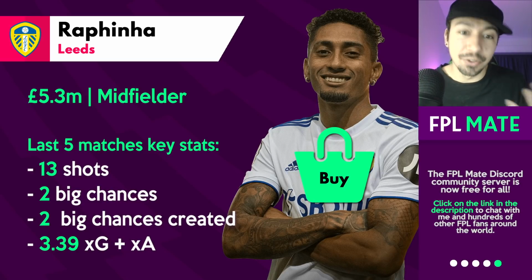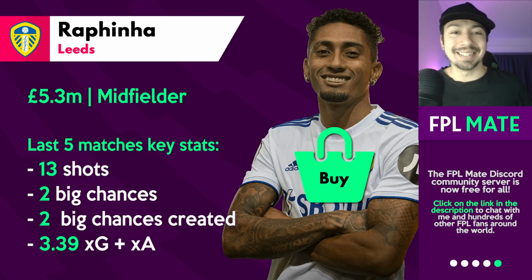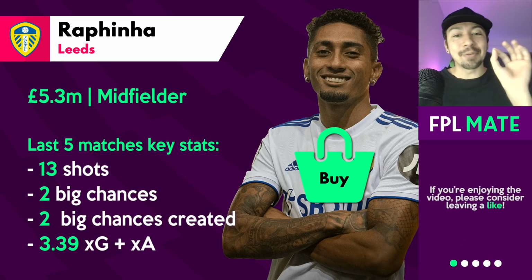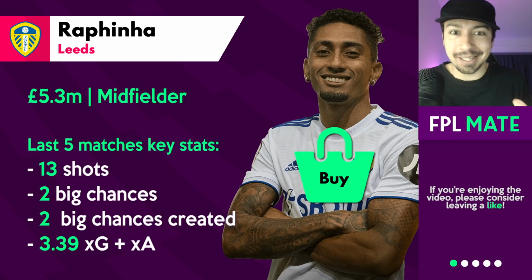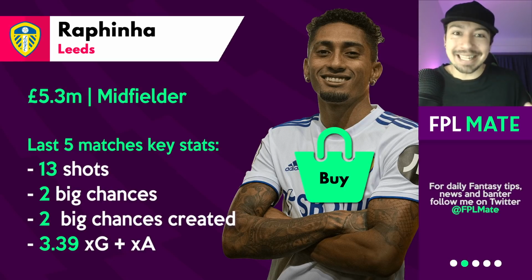Well, that's pretty easy. It's Gundogan, right? Who is second? It's our guy, Rafinha, joint with Bruno Fernandes. And Rafinha has literally returned in every one of his past 5 games. Second most points in the last 5 fixtures. You didn't see that one coming, did you? That's pretty crazy. It's pretty decent, isn't it? So, basically, there should be a lot more love for Rafinha than there is.